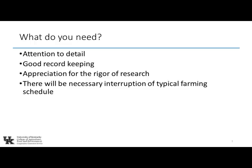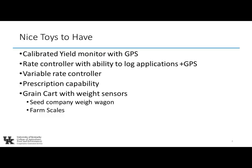And then there will be some necessary interruptions. You can't have painless on-farm research. Anyone that tells you it's going to be painless on-farm research is absolutely lying to you. You're going to have to give up something. Nothing comes for free. And then the nice toys to have, a calibrated yield monitor with GPS.